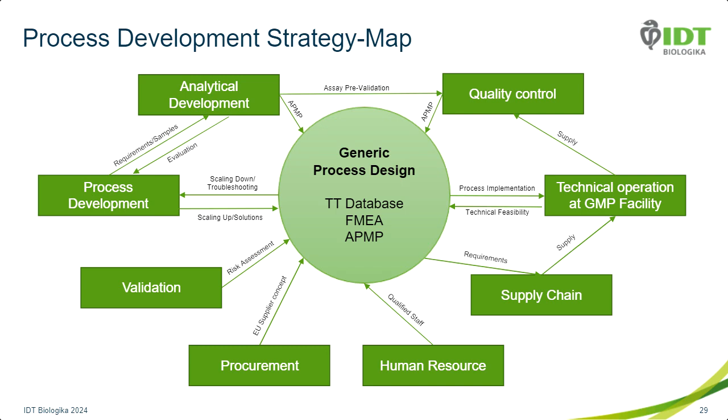Procurement played a very important role in the EU supplier concept and planning all the materials that would be needed for such a large-scale production, as well as the countless contracts that needed to be established between these suppliers and the IDT. Human resources was a key player in supplying highly qualified staff to be able to perform these throughput difficult processes. Our team is just that, highly qualified in numerous processes, having specialized upstream processing and downstream processing teams that can handle even 2,000-liter manufacturing with GMP quality and in well-coordinated 3-shift systems to allow for continuous production of drug substance material.